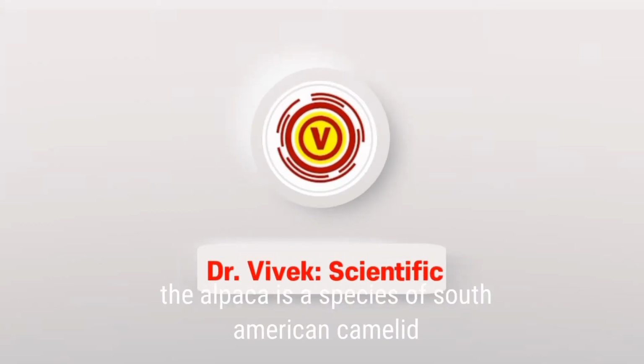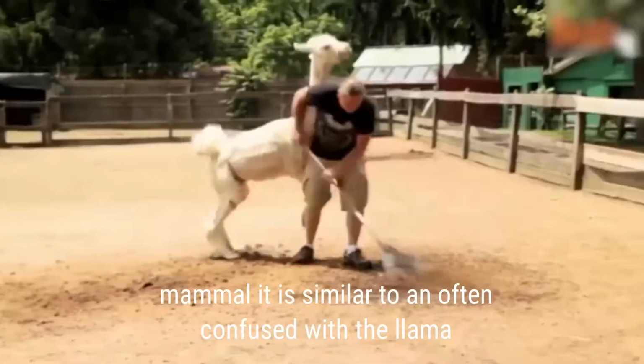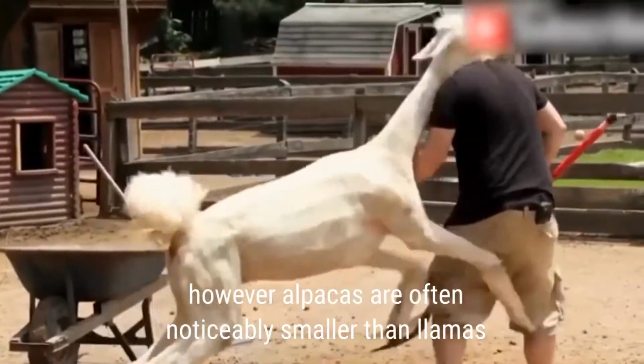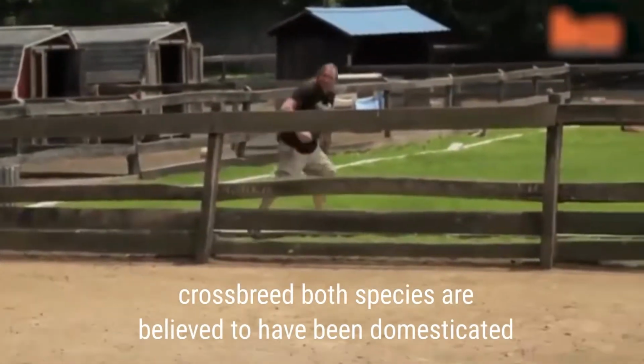The alpaca is a species of South American camelid mammal. It is similar to, and often confused with, the llama. However, alpacas are often noticeably smaller than llamas. The two animals are closely related and can successfully crossbreed.